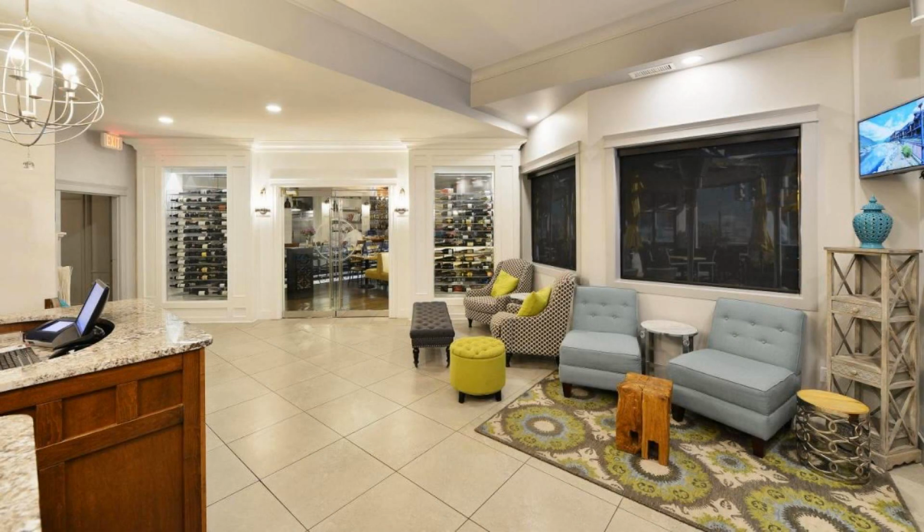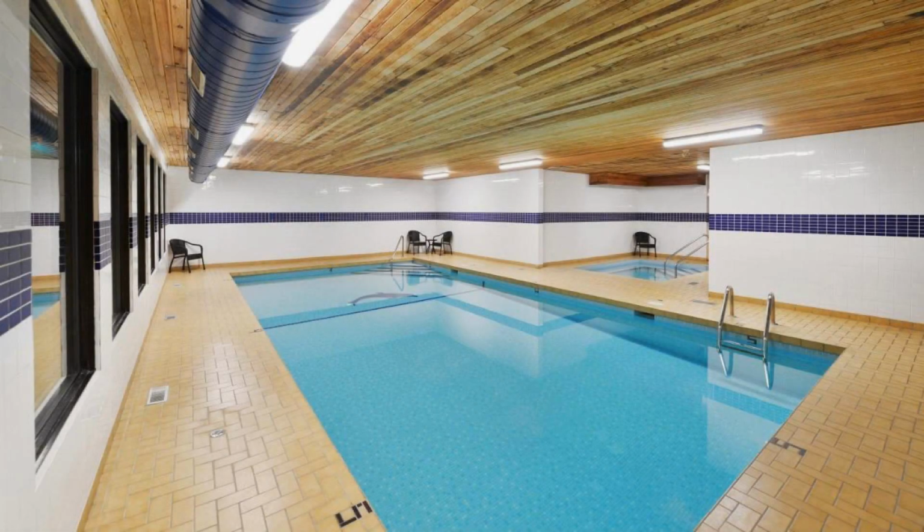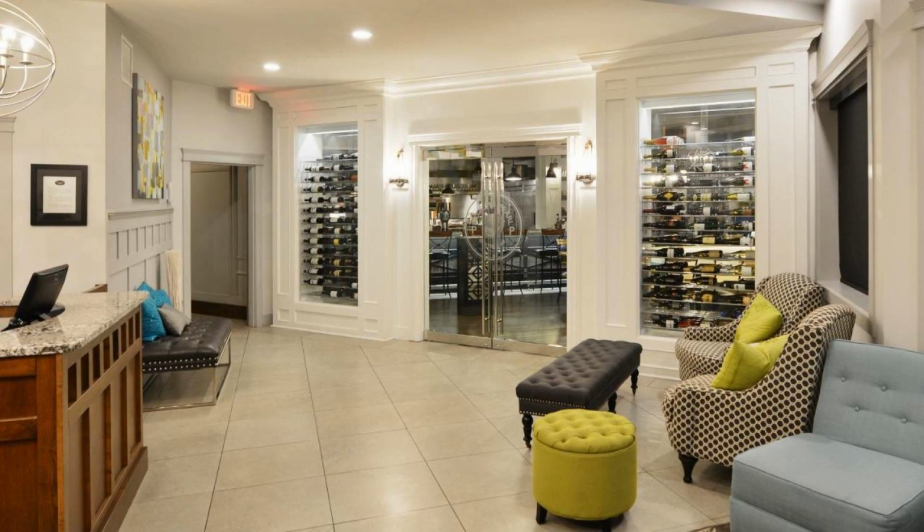There are 10 types of rooms available on booking.com. You can book online and enjoy it. The hotel expects major credit cards and reserves the right to temporarily hold an amount prior to arrival.